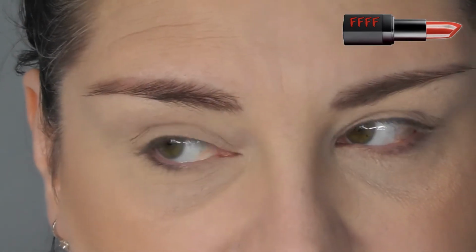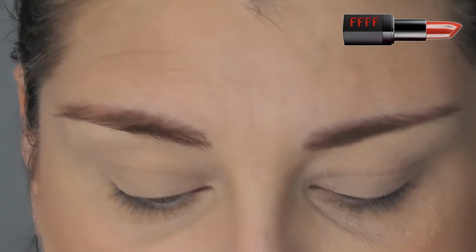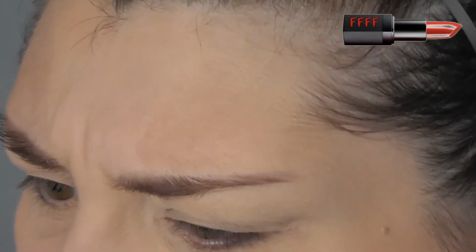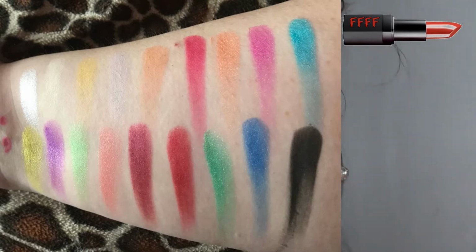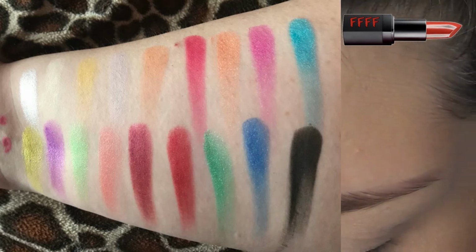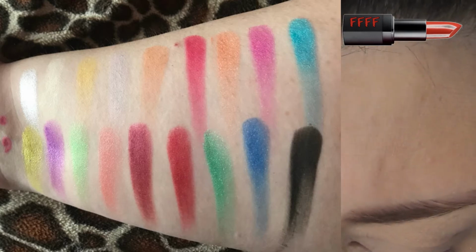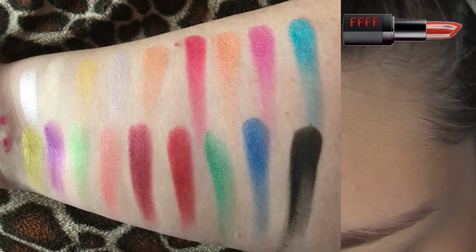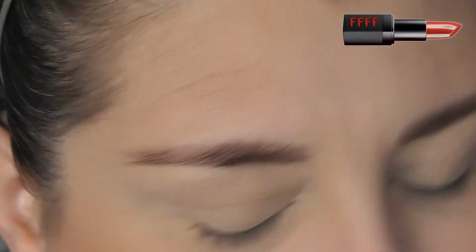Right, I will try and remember to put something here showing you which one of these I am using. I haven't shown you the swatches yet, have I? Right, let me stick the swatches up for a minute. Okay, so there you go, top row and half of the middle row on the top, and second half of the middle row and the bottom row, funnily enough, on the bottom. Right, okay, let's get it started in here.